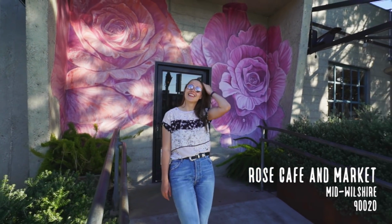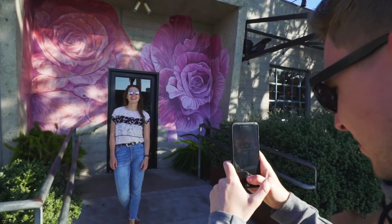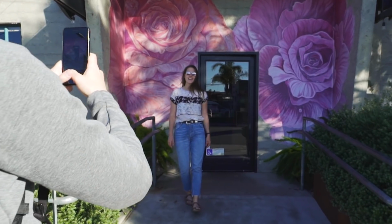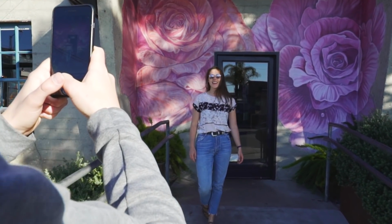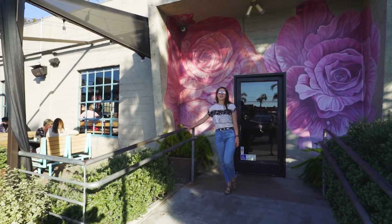The wall art is in front of a restaurant, so you'll have to give way to people coming in and out. It can take a few attempts to get a clear shot, but if you're patient enough, it's definitely worth the wait. We found that shooting from a slight side angle works best, as the subject can hold onto the handrail and it makes for a great leading line in your shot.